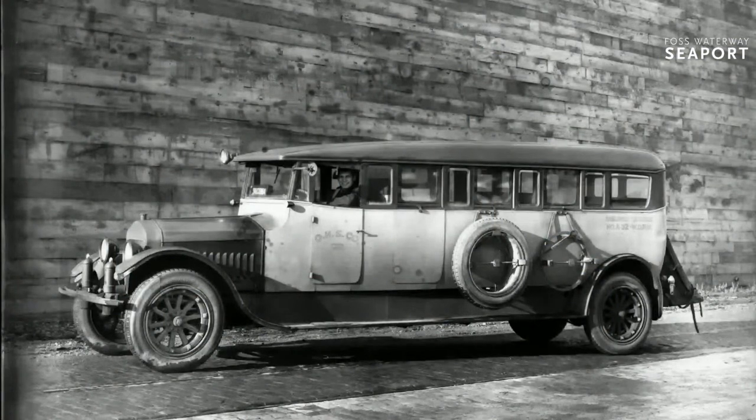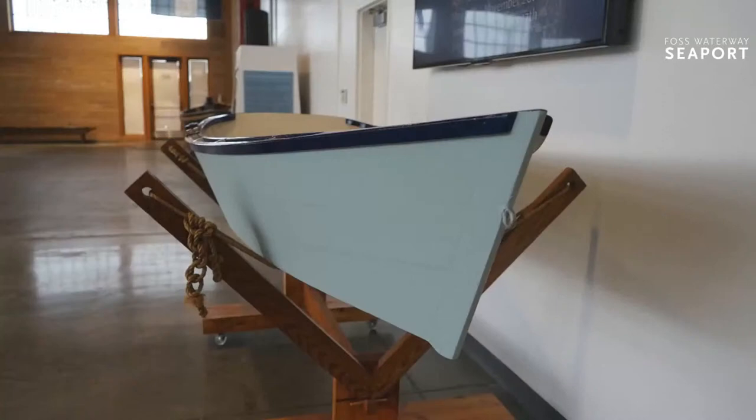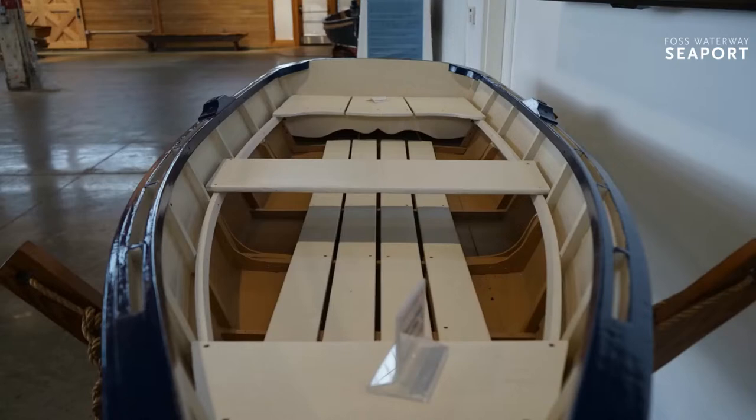So that's the Mojeans in a nutshell. Mary, Martha, and Lazarus, again, not for sale, but a proud part of the Tacoma maritime history and heritage out there. And yeah, you can see a lot of the marine repair plants as well as boat building shops in the area. Mojean is almost always listed amongst those ones. And look at it. They did incredible work. This one's not 100 years old, but it still withstood the test of time so well. And while it has been patched up a little bit by the boat shop down there at the Foss Waterway Seaport, the boat itself is just in remarkable condition.